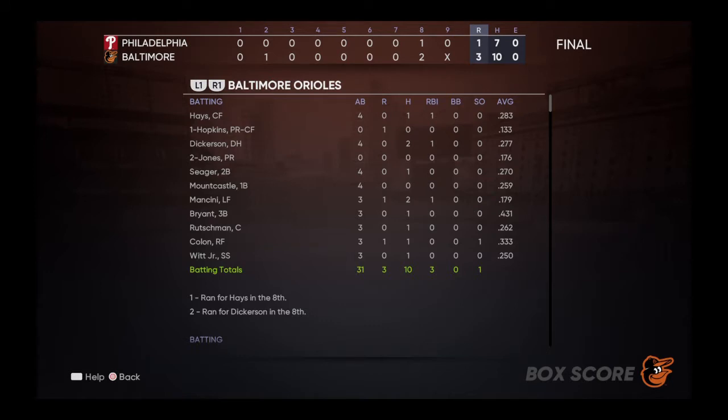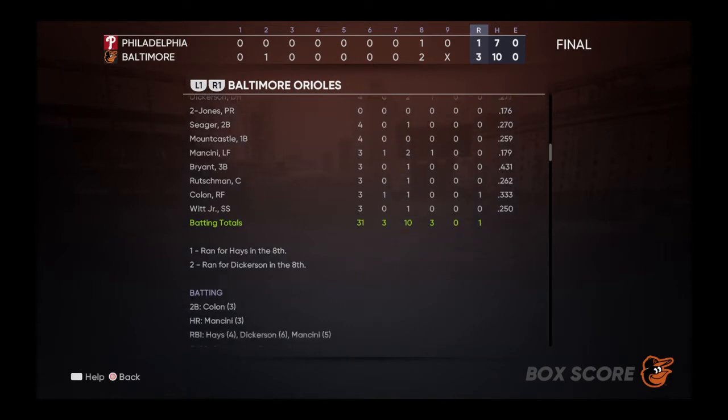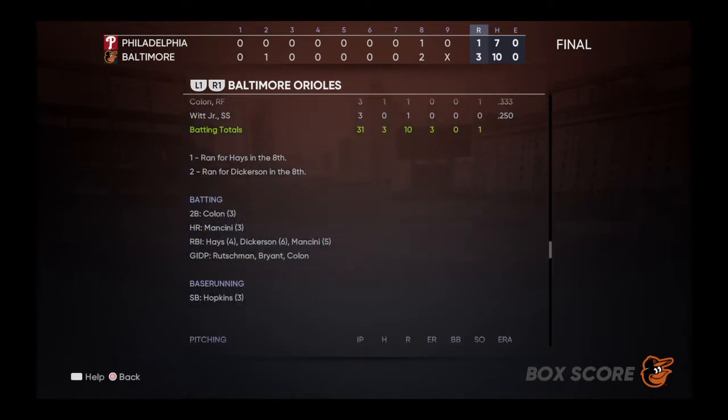For the Orioles, it was 10 hits, no walks, but just 1 strikeout. So they were just basically hitting everything that they swung at for the most part. Colon had a double, Mancini with a home run. RBIs for Hayes, Dickerson, and Mancini. Hopkins stole his 3rd bag of the year.